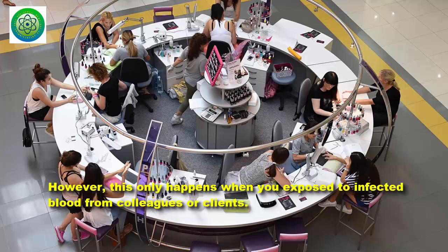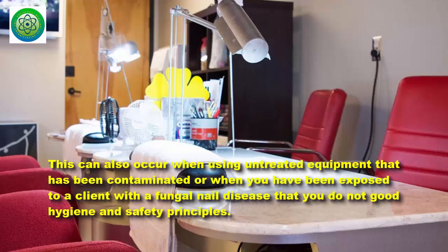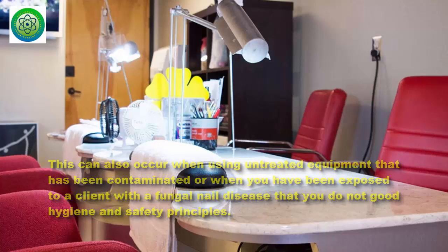However, this only happens when you are exposed to infected blood from colleagues or clients. This can also occur when using untreated equipment that has been contaminated, or when you have been exposed to a client with a fungal nail disease and you do not follow good hygiene and safety principles.